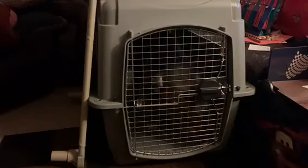So everything comes off in the crate. I lock the door. I come back. I open the door. I put a slip lead on. Good boy. I feed him as I put the slip lead on. He's not allowed to come. Nope. Good boy. Gotta be careful. Don't want any paws getting stuck. No.